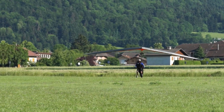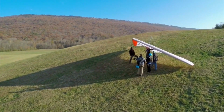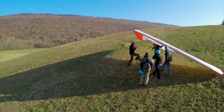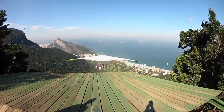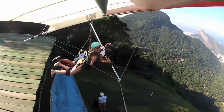Now, if you're thinking about giving hang gliding a try, there are some key things to consider. First and foremost, safety should always be your top priority. Seek out a reputable instructor or school that can provide you with proper training and guidance. Learning the fundamentals, from takeoff to landing, is crucial for a successful hang gliding experience. Additionally, make sure to invest in the right equipment. Your hang glider, harness, and safety gear should be in top-notch condition to ensure a safe and enjoyable flight.